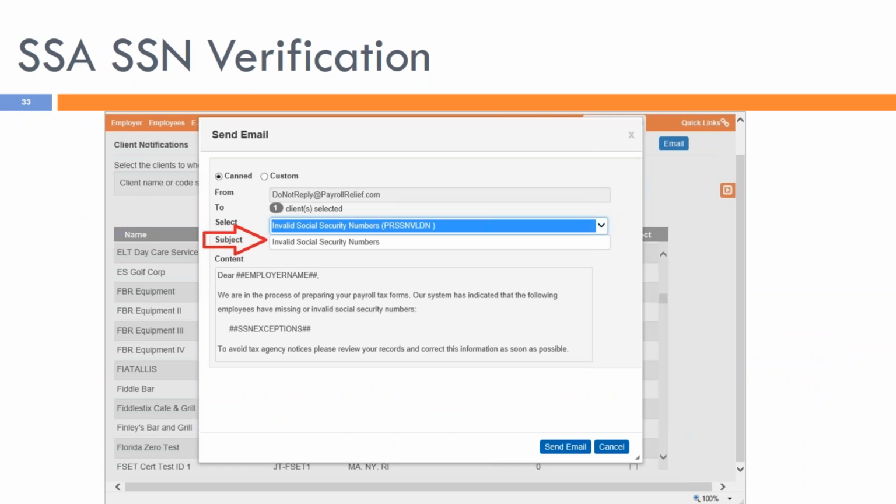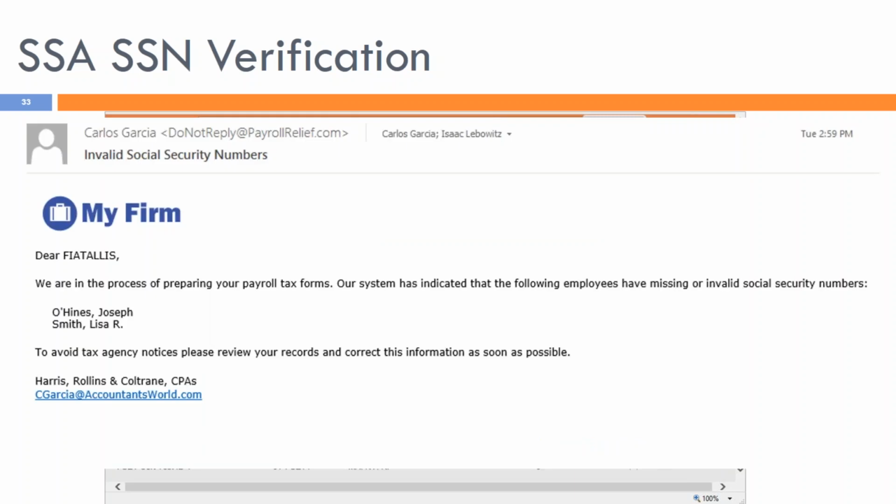Email notification time again. To make it easy for you to follow up on these, we have added a new canned email for invalid or missing Social Security numbers. Again, select from the list and email the client. This is what the email looks like, and it does have a list of the employees that have failed for proper follow-up. So again, as you are witnessing, and you will continue to witness throughout this presentation, the batch client notification feature is just simply awesome and extremely useful and efficient. What other payroll program provides you this efficiency? I don't think there's any out there.